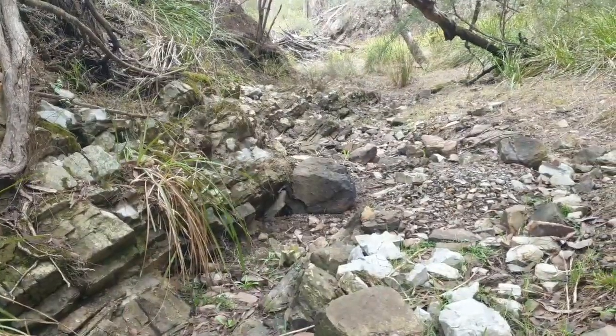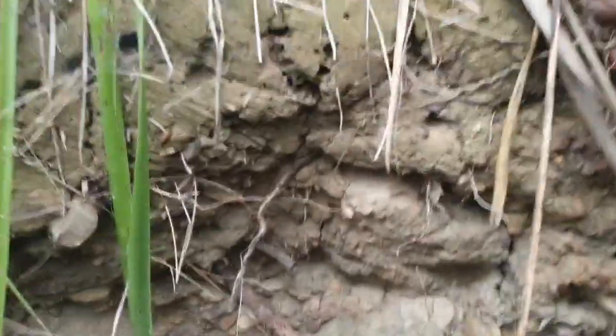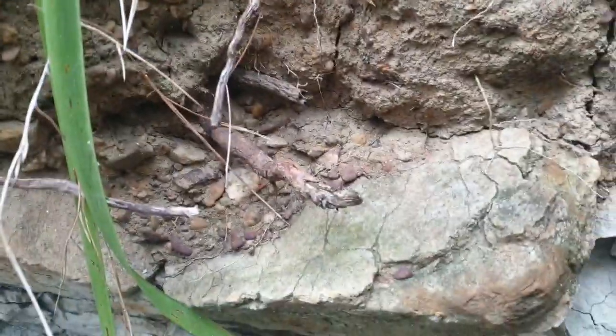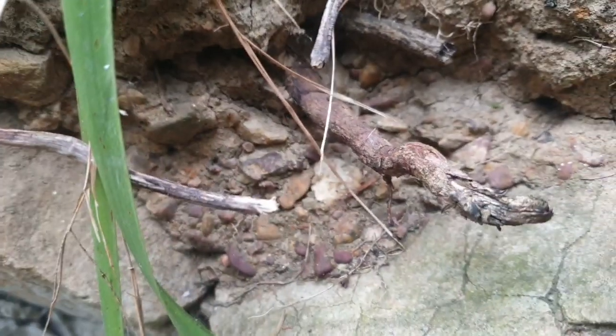Broken a little bit of the bedrock up. There's a lot of nice cracks and bits and pieces. The area I'm looking at is just here, where I'm going to try. Just in there, just on top of the bedrock. See some river gravels and things like that.